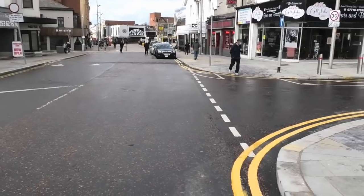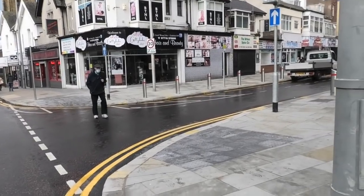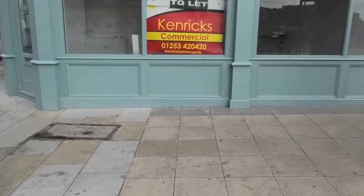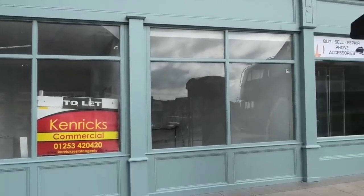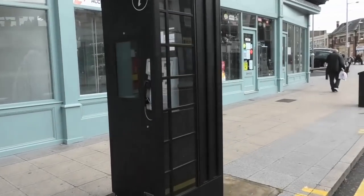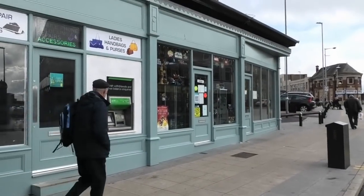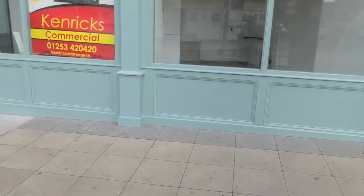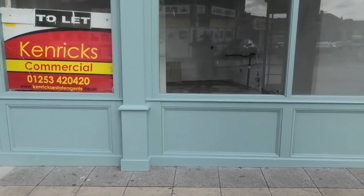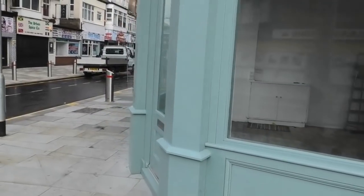Topping Street. Some interesting and exciting news here relating to the shop that you've just seen, which is to let. Now, all these shops here have new frontage, all under that council scheme. Now this one here, we just go back to it where it says to let. Exciting news that I can tell you.